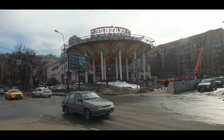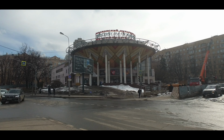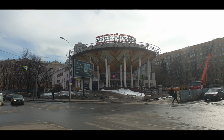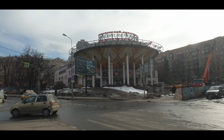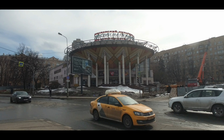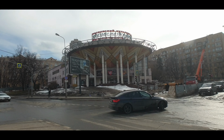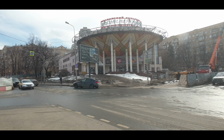Now, just before we head on inside, right at the intersection here, there's a really neat kind of shopping center, which is very Soviet looking. It looks like a kind of spaceship right here on the intersection, and it doubles as a small shopping center, as two people decide to nearly crash into each other.